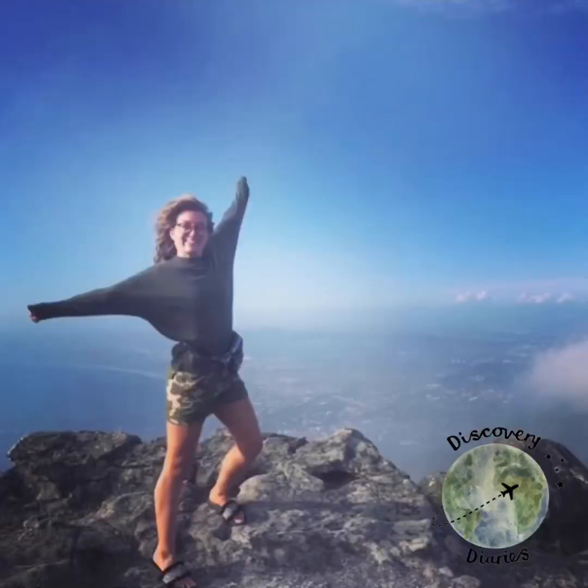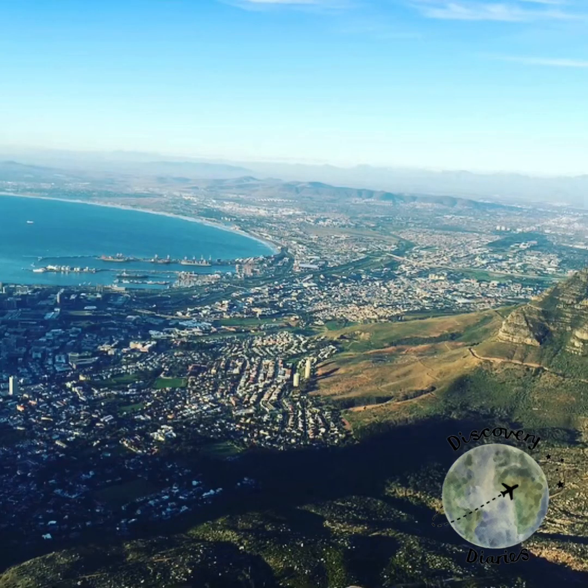When you get to the top, the mountain has a flat top. That's why it's called Table Mountain. Look at the stunning views across Cape Town.